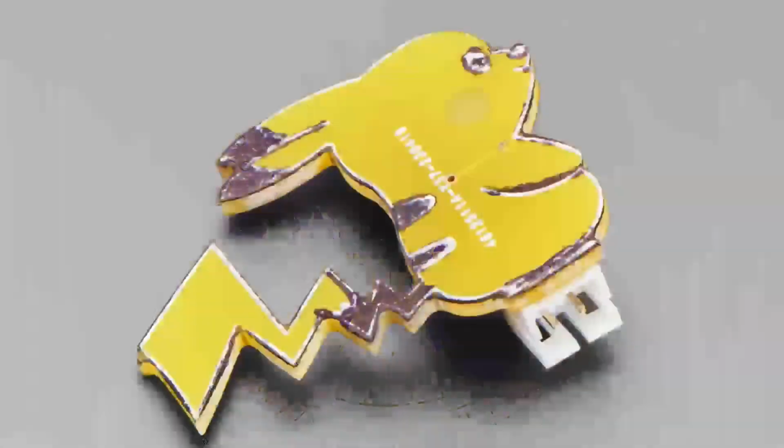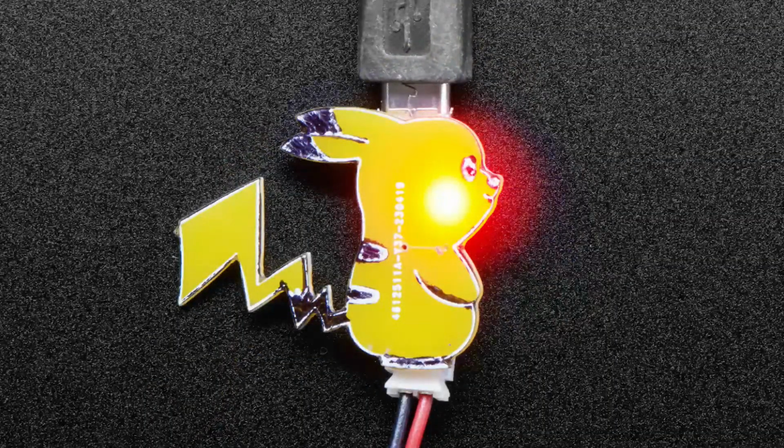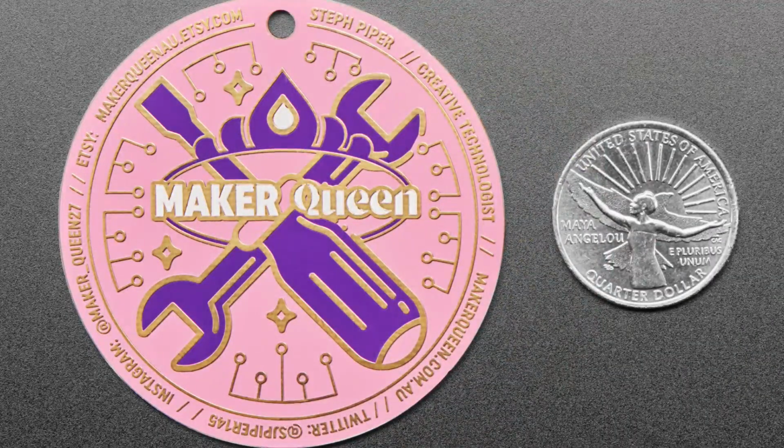Oh, can you go back one? Yeah, sure. The solder mask is missing over the cheeks, and there's a little LED behind it. So when you're charging the battery, the cheeks glow red. So it's like a little Pikachu. It's cute. And then this is from Maker Queen Steph Piper, who we carry a bunch of her stuff. Gorgeous. She does amazing silk screen, by the way, top notch, the most beautiful PCBs.